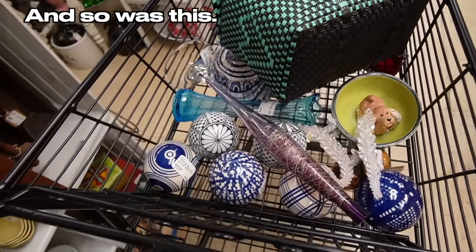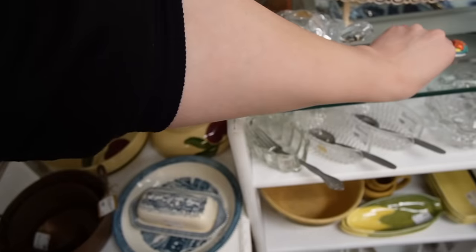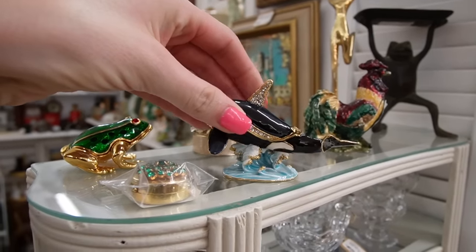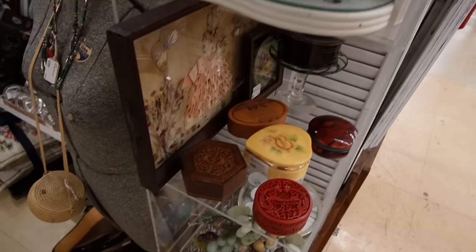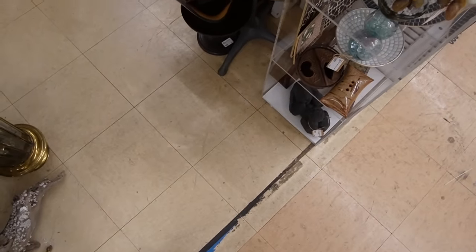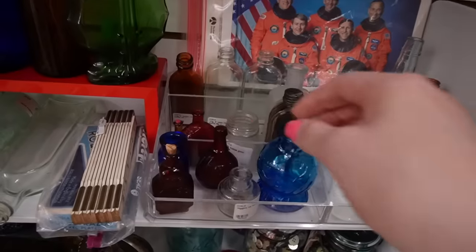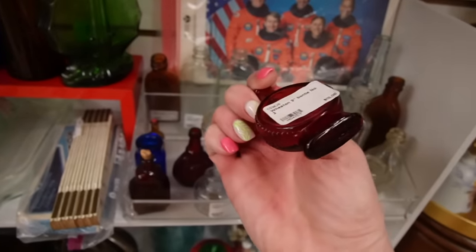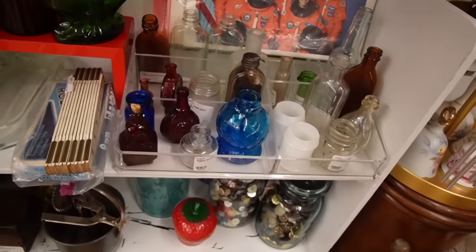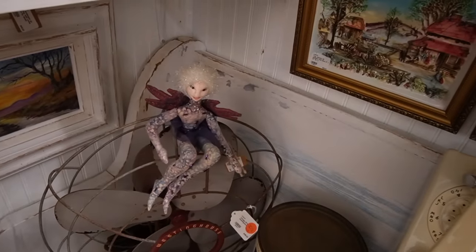Ooh, it's getting a little hairy in there. Thank you. 28 each on the little magnetic pieces. Here's one. Some fun stuff in this booth. A few Wheaton bottles down here. But I usually like to only pay less than $5, because I charge $8 for mine. Ooh, she's fun. Fairy.